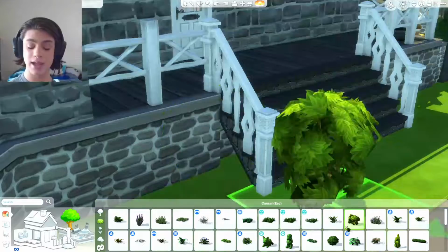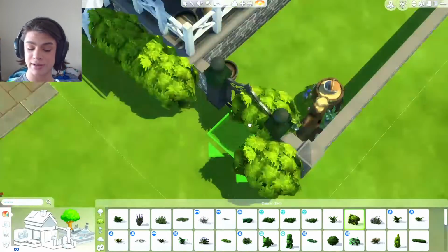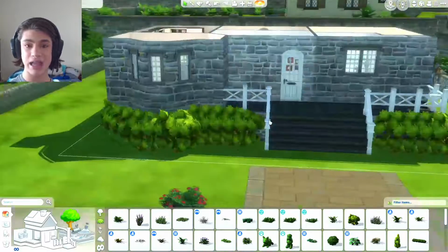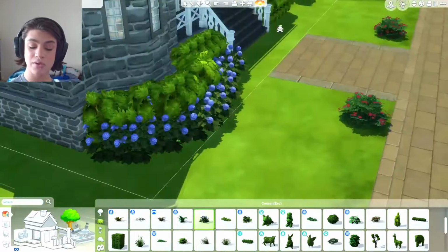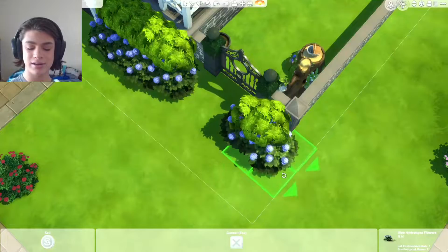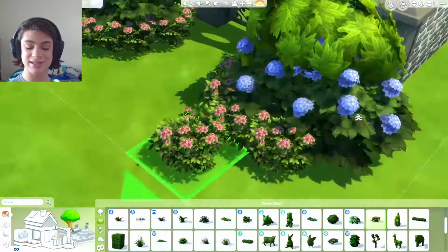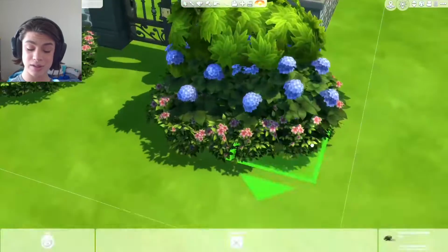But I do really like how this build turned out. I actually really, really like it. She's the cutest ever. So, I hope that you guys like it. Oh, I made it so luscious, used so many plants on the outside, too. Oh, this is beautiful. This is stunning.